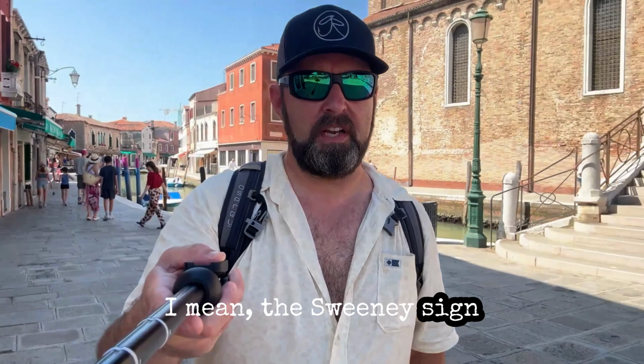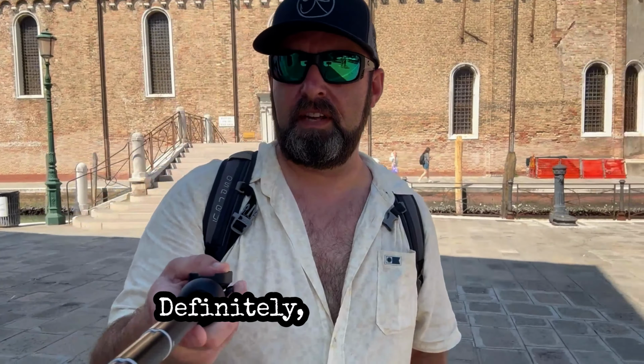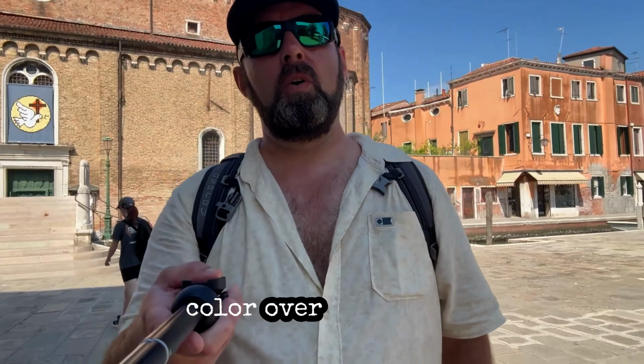I mean, the Sweeney sign is old and the paint is definitely the wrong color. Over the years, the sun got to it. You need to repaint that, and make sure all the windows are clean. We work our window display. So we're looking for some ideas for window displays. But let me get some lights on. So far, it looks very good.